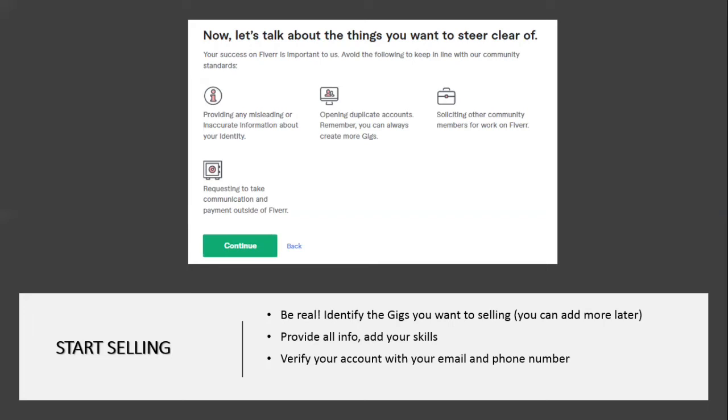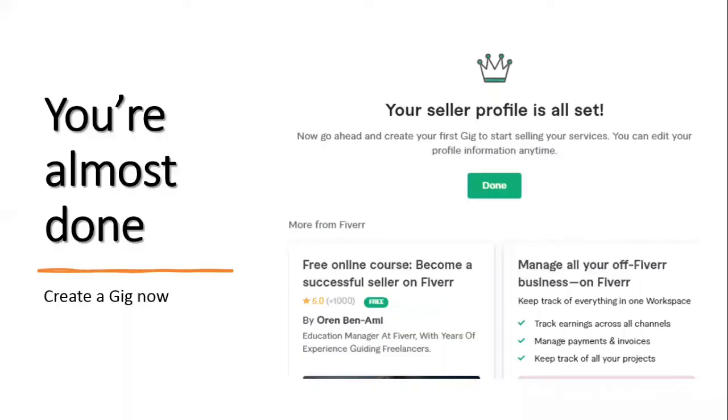You add all your skills, and then you will also be told to verify your account with your email and your phone number. When you verify your account with your email and phone number, then you are good to go. You are almost done at that point. Now, when you get to this stage, then you will be asked to create a gig. Before you can create a gig, you must have the information you want to sell. Definitely, what can you sell?